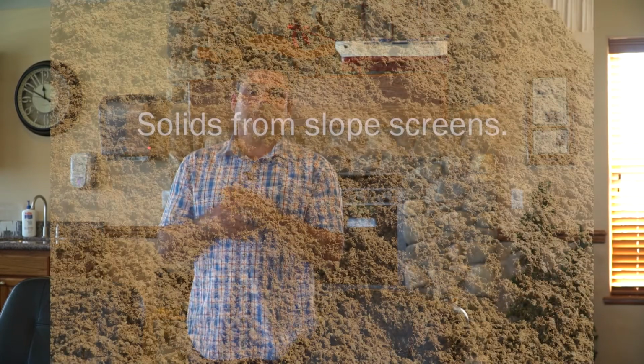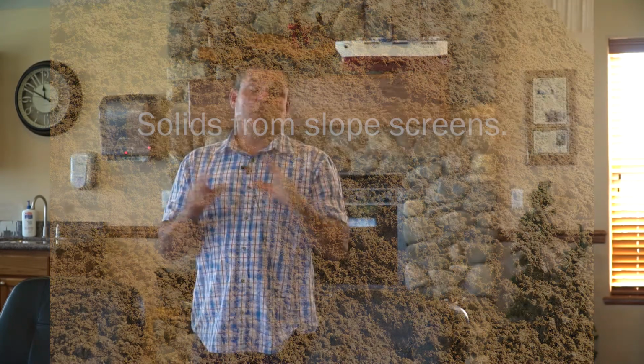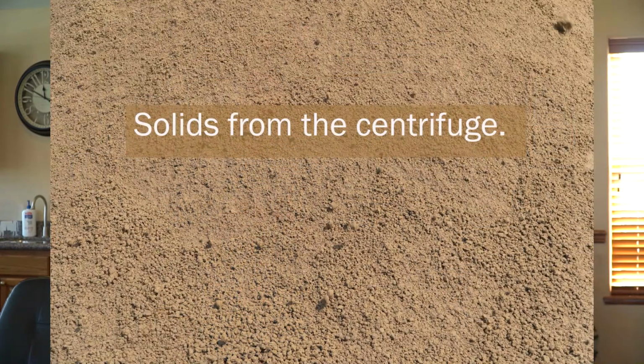Approximately 22 ton a day of fiber comes from the slope screens. 100% of it is composted, 20 to 25% of that is used for bedding, and then the remainder is shipped off-site, sold or used on some of our other fields. From the centrifuge, the cake is approximately 24 ton a day. The reason there's so much weight there is just the sand dropping out and hauling that off.